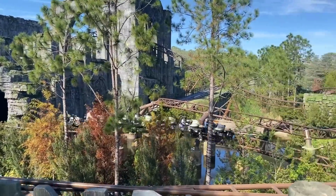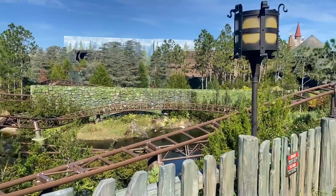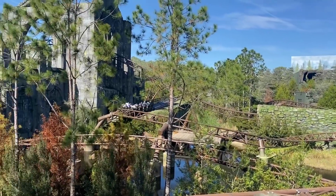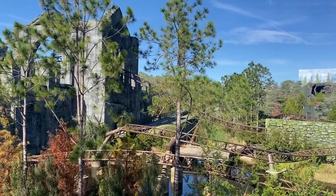It's an absolute must ride. It is so much fun. Now, it is very popular. It can get a very long line. My recommendations would be to come very early in the morning. It does have a lot of technical difficulties, so it may shut down later in the afternoon. It also will close for inclement weather.